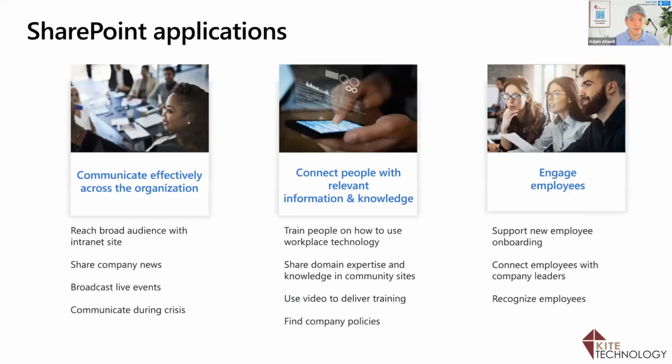So let's talk a little bit about some of the different applications that we see being used for SharePoint. It gives you the ability to communicate across the organization. You're going to reach a broader audience with the intranet site, and have the ability to post messages and share content. Maybe you're going to share company news every week.